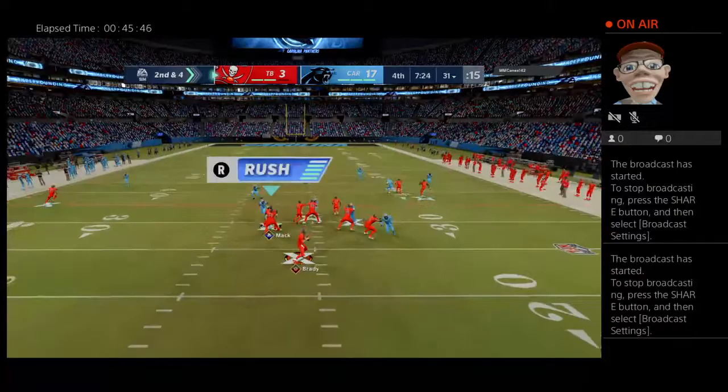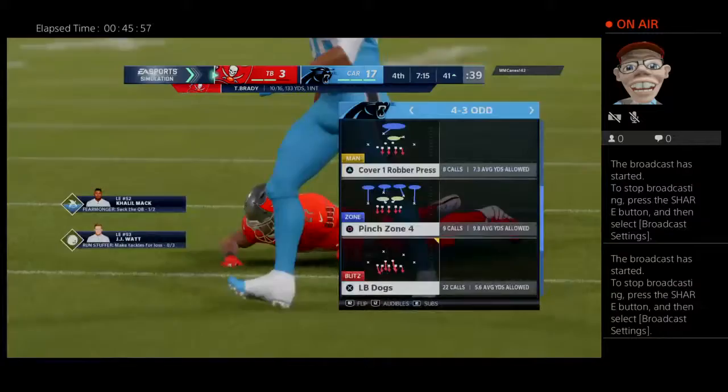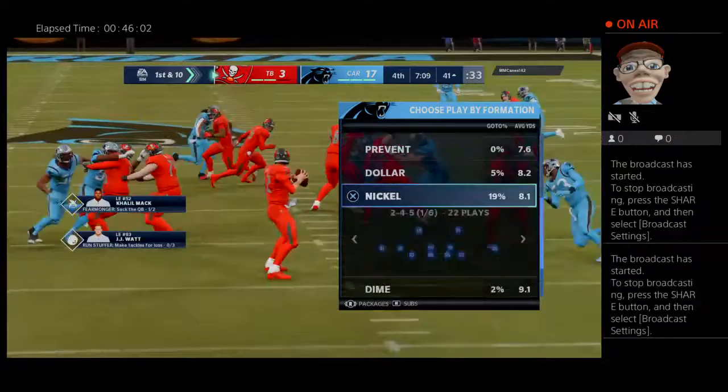Working from the gun, it's Brady. This into the hands of his running back, Ronald Jones. And he'll have it past midfield almost to the 40 before being taken down. 28 yards the gain there on the catch and run. Good yardage on the completion there.